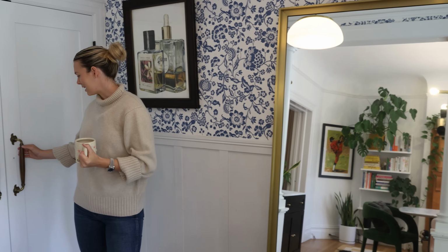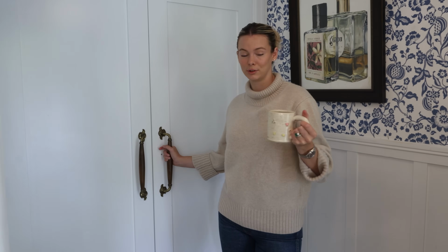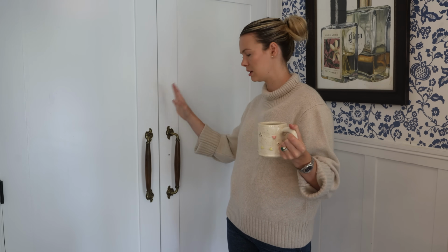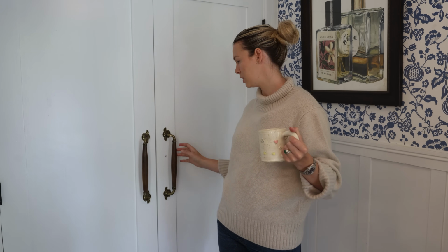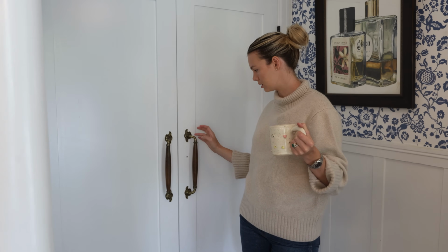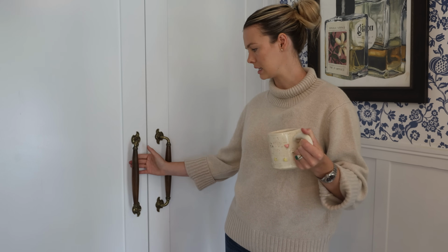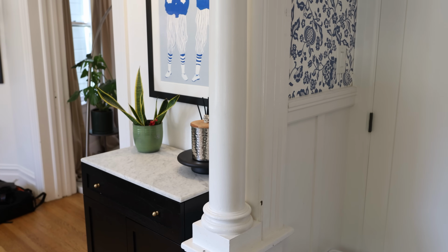And then these door handles, I love. NOLA in Louisiana has just the most beautiful homes you've ever seen, and they get renovated periodically. So if you go to thrift stores and salvage yards, they'll have the most gorgeous historical things. So we got these door handles, which are unlacquered brass and I think solid cherry wood for $25 each. And I need to fix these, but I think they look stunning and they add so much character with the little fleur-de-lis. Love them.